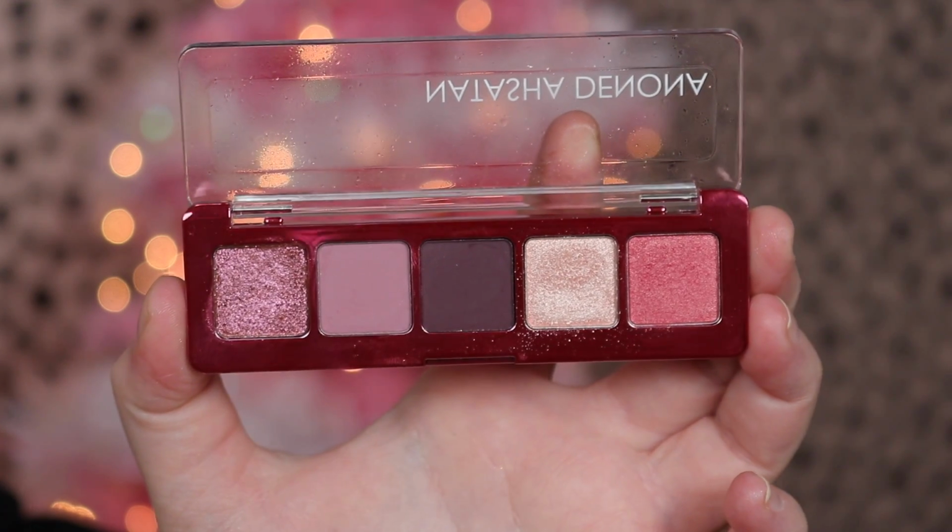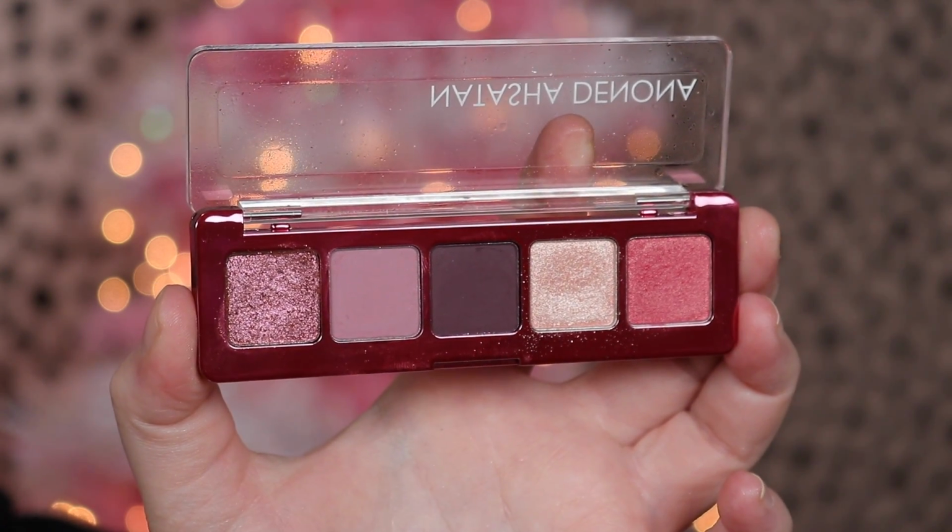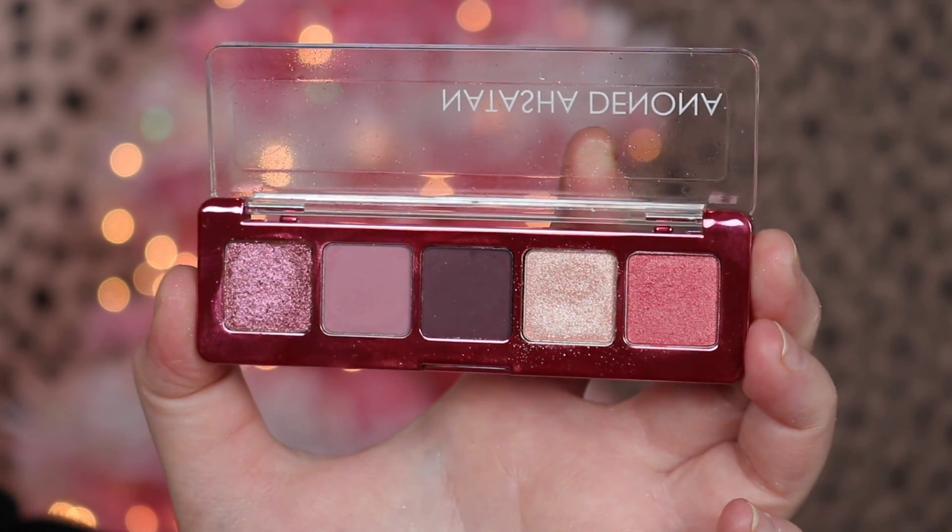Now this one I picked up probably the most recent out of everything here, or second most recent, but really what I love about this palette, I love this matte shade. This purple is so beautiful. When I do my makeup with this, I just love it. Something about the way that it goes with my eyes really makes them sultry and so pretty. So that shade alone is like a love, a love.